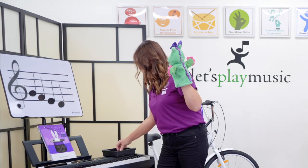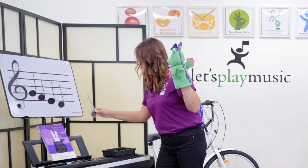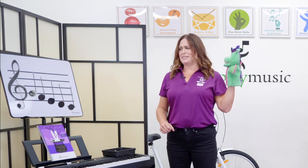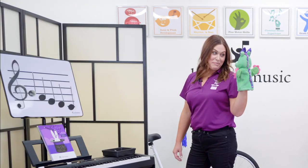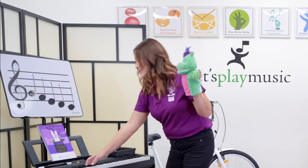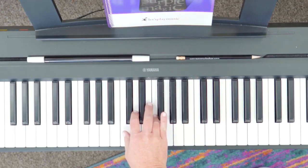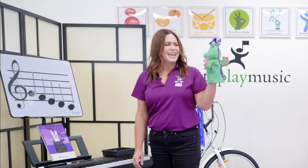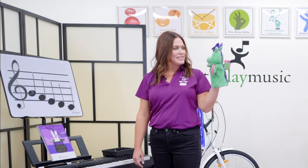Does it look like one of our songs? What would this sound like to you? I don't know if that's one of our songs, Edwina. That looks like one of our patterns. I bet we could play that pattern. Let's try it together. So, fa, mi, re, do. That's just our pattern. That's not a song that we sing in class.